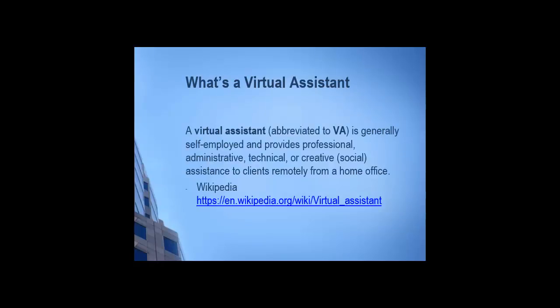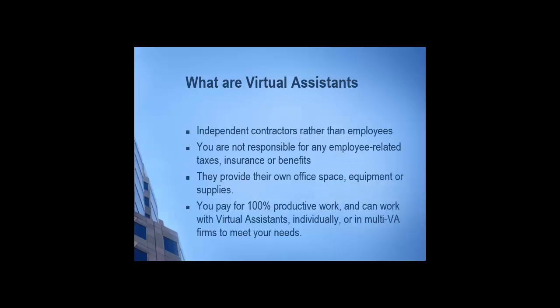So first of all, you have to know what a virtual assistant is. Wikipedia has a great description. A virtual assistant is generally self-employed and provides professional, administrative, technical or creative, social assistance to clients remotely from a home office. That means they work for you in their own home. So they are independent contractors rather than employees. You're not responsible for any employer-related taxes, insurances or benefits. They provide their own office space, equipment and supplies, and you pay for 100% productive work, and you can work with virtual assistants individually or in a multi-VA firm to meet your needs.